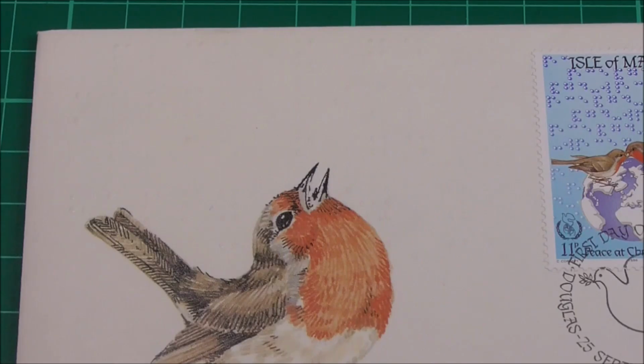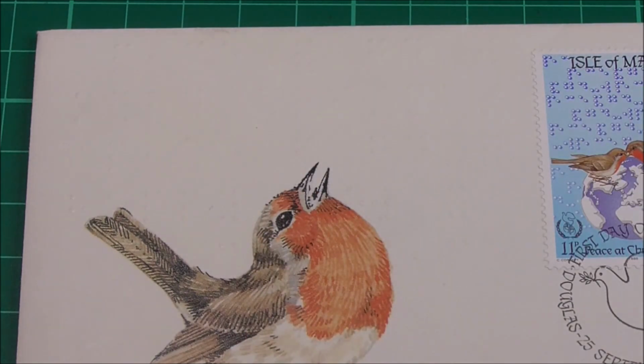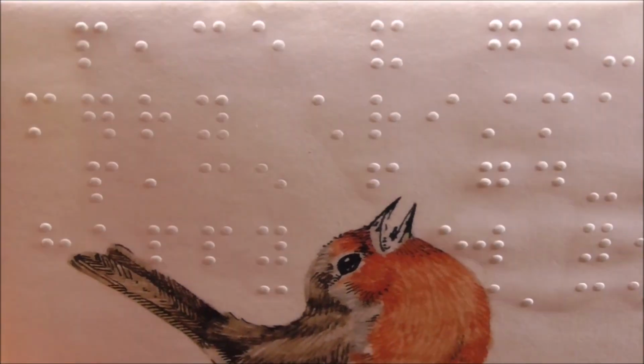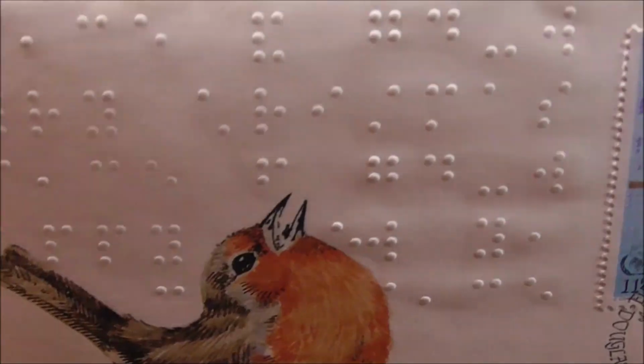Now I'm not sure if you can make out the Braille on this particular first aid cover. It's just situated behind this robin here, just here. In fact, let me pick the first aid cover up, give it a tilt, and you should be able to see the raised dots. Alright, there we go. I think that's a little clearer.